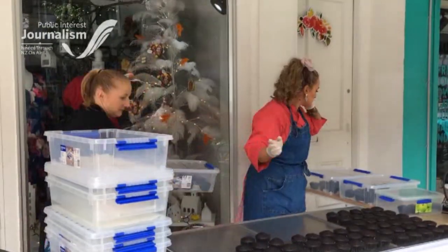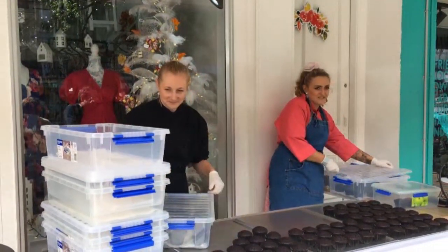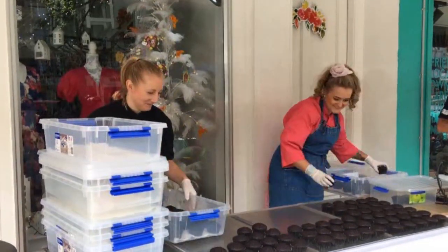A Guinness World Record would be the icing for one Timaru Cupcake Designer. Millie Rose drew a crowd to her boutique recently as she attempted to set a new cupcake decorating record. Preparation was key for Timaru Cupcake Designer Millie Rose in her attempt to set a new Guinness World Record for the fastest time to decorate 100 cupcakes.